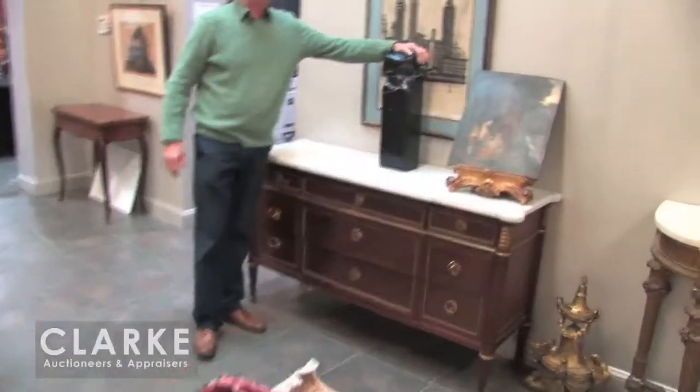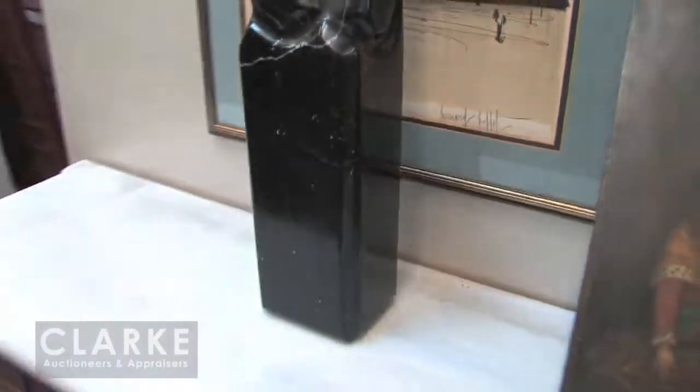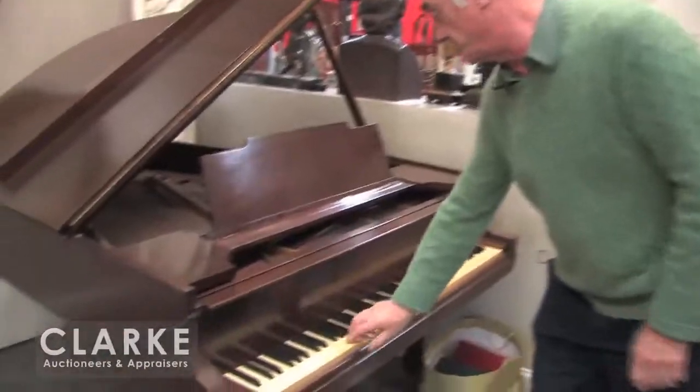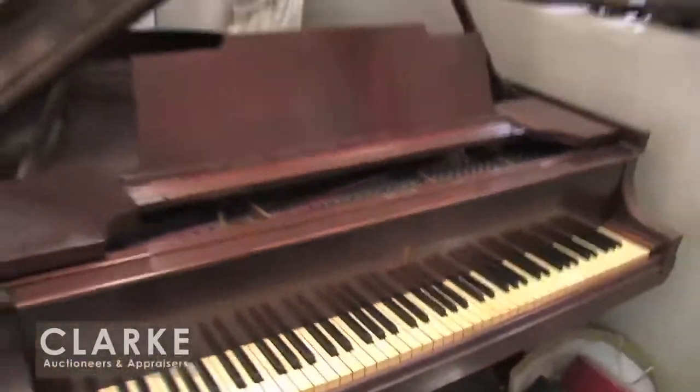On top of these commodes we have 2 beautiful abstract marble figures or sculpture from a New Rochelle estate that we got, some beautiful mid-century art which Neely is going to talk about in a while. In the sale we have 3 pianos. I'm going to show you this one here. This is a Steinway Model M from a New Rochelle local estate. Nice piano, could do a bit of refinishing.